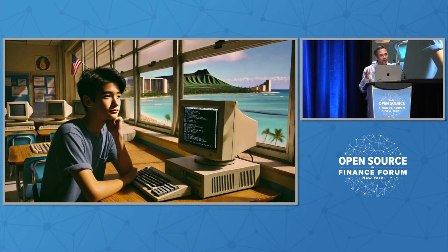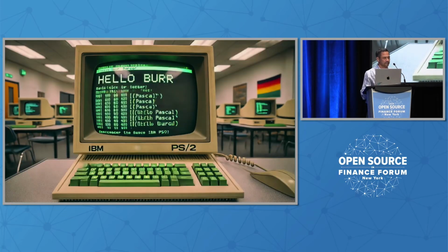But I learned to write code in this moment, and it taught me something very fundamental, 40 years ago, that I had a very special superpower when I engaged it. I could put my fingers on the keyboard, I could type in arcane commands, and it would say, hello, Burr.